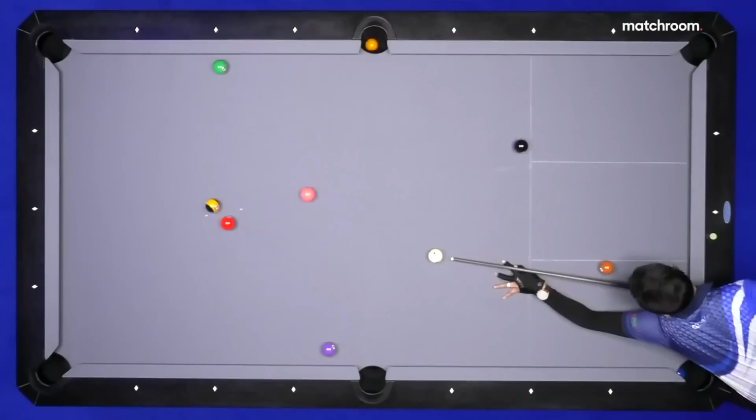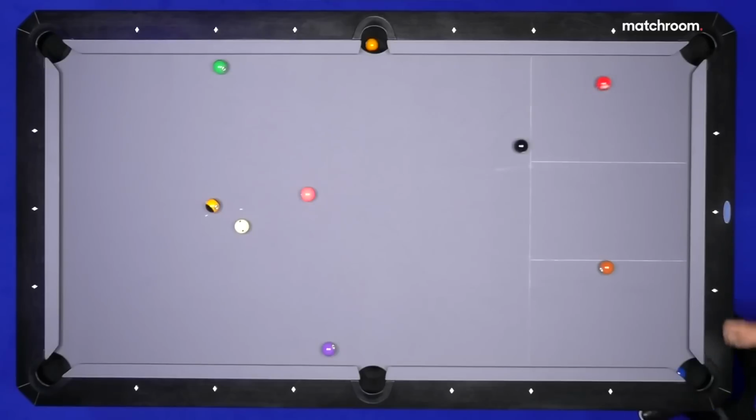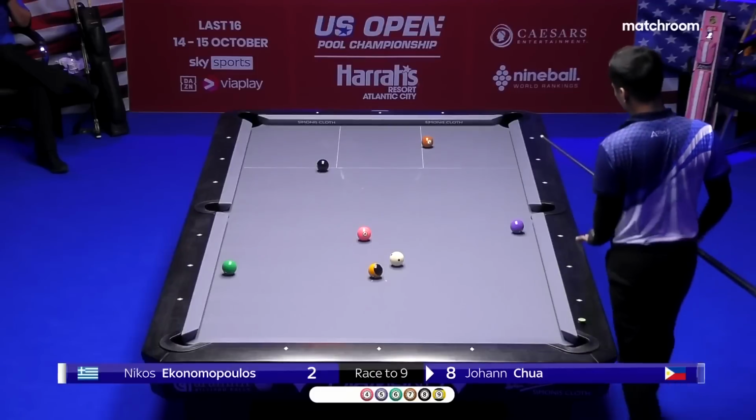Yeah, and that's, you know, a true professional, really. I mean, you saw the 3-9 there, a little short on position for the 3-9. So even up 8-2, taking no chances. Always had a backdoor safety in mind.